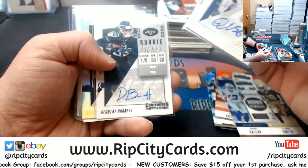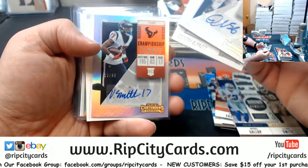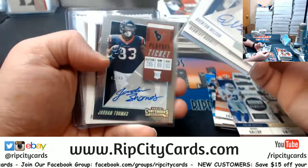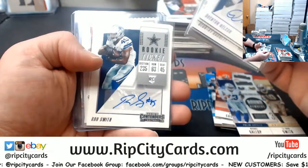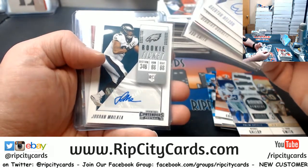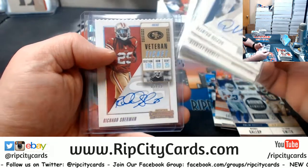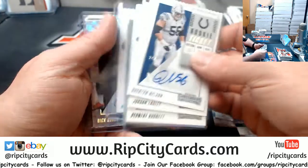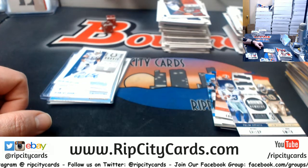Lastly, for the Ravens, a Burnett for the Jets, a Vincent Smith /49 for the Texans, Broncos Bradley Chubb redemption, Jordan Thomas Texans /99, Darren Payne for the Redskins, a Rod Smith for the Cowboys, a Mailata for the Eagles, a Richard Sherman die cut /15 for the Niners, and the Nick Chubb cracked ice /24 for the Browns. So, thank you, everybody.